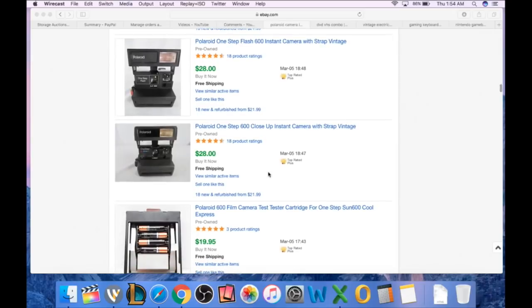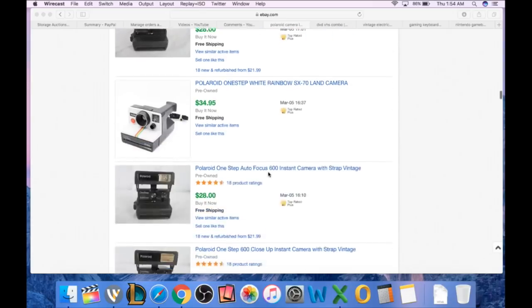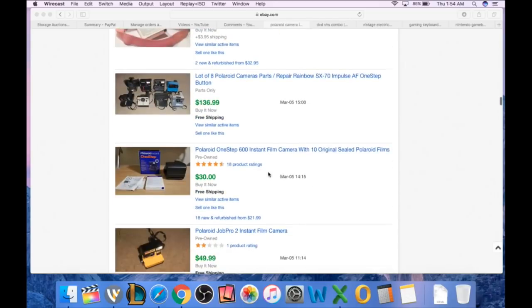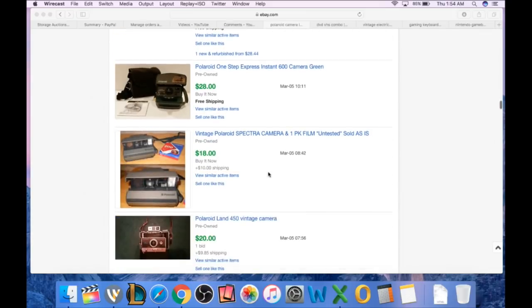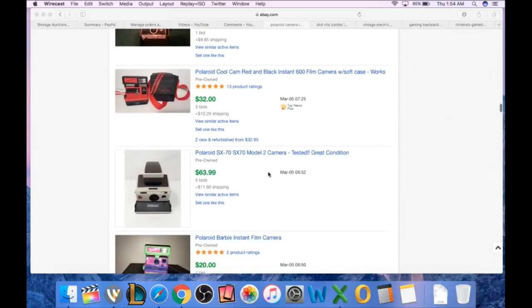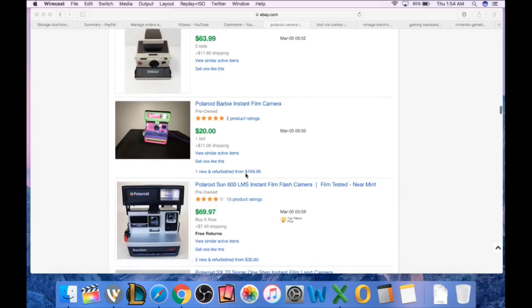But if you could get one for $2, $4, or $5 at a yard sale, garage sale, or estate sale, you sell it for 30, bought it for 5, that's 25. Less the fees, you're going to be at like $22 or $21 profit, and then shipping, you can make a quick $15 on these things. And they sell really, really quick. Not to mention, you're going to up your average sale price, hitting that $30, so maybe $35. There's also this Polaroid SX-70, which is what I was talking about. This is a $60 to $80 model if you happen upon that.